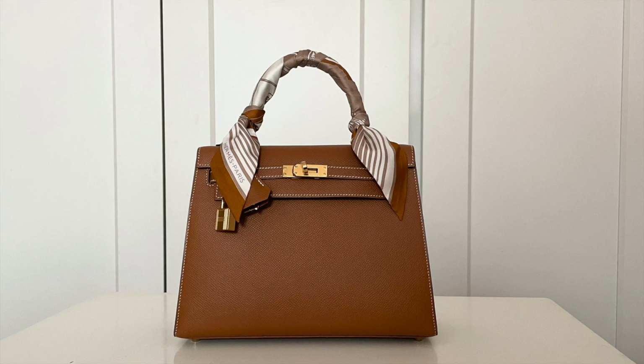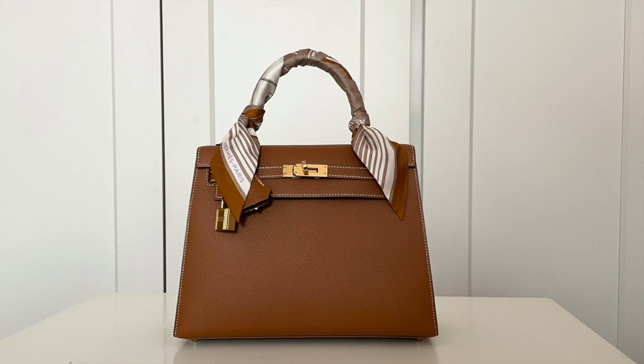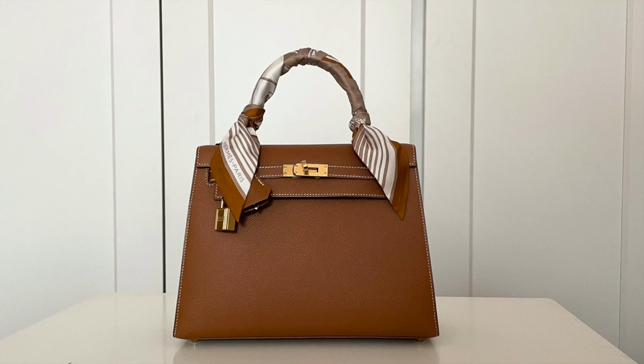That was a really difficult bag to turn down because I know that it is a holy grail bag for so many people. However, I turned it down because firstly, I have a Birkin 30 gold on gold, which is my favorite size for a Birkin, and the leather on that bag is spectacular. So I wasn't sure I would use the size 25.